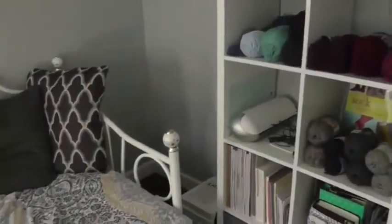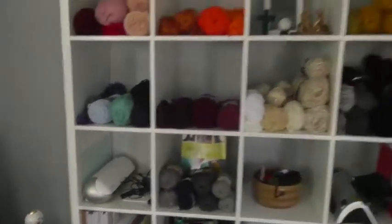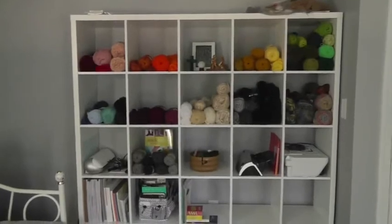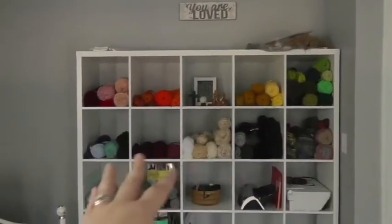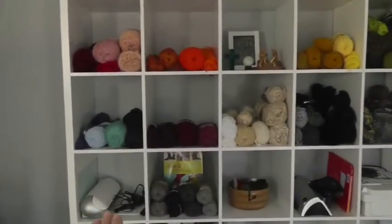I've got some shelves over here in the corner that haven't been put up yet because I haven't decided what I'm going to do. And then this beautiful, amazing system is from IKEA, of course. So I've got all of my yarn up here, sock yarn there. I've got my Cricut all out.